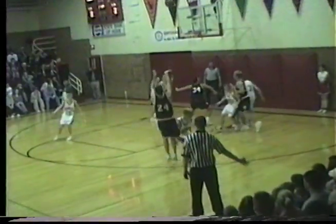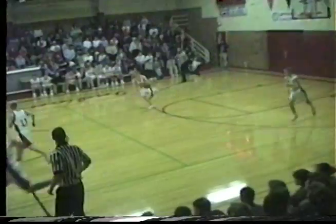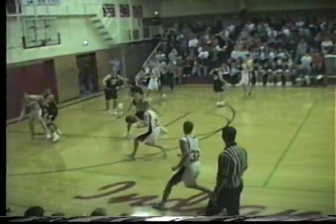Schwanke is checked in for Woofter. Outside for 3. Sadler rings it up. He had 5 the other night. He's already got 2 in this game. 14-0 run. 3 minutes left.